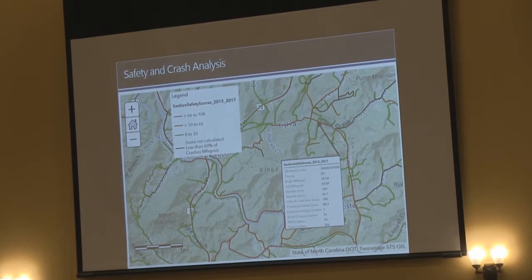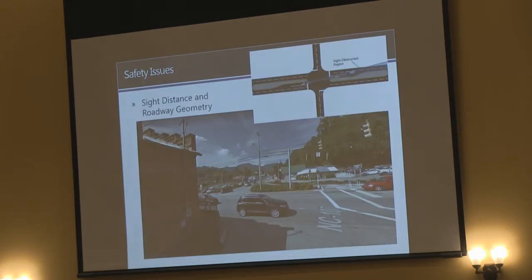And I was not involved in the studies, so I would have to defer to DOT and their consultant. But it's really obvious by looking at this corridor. And I think some of you have brought that up. The safety issues are big. And likely that is one of the primary purpose and needs for this project.